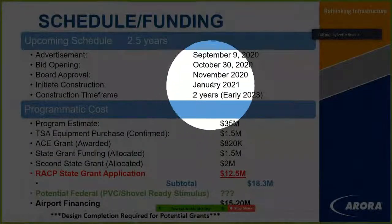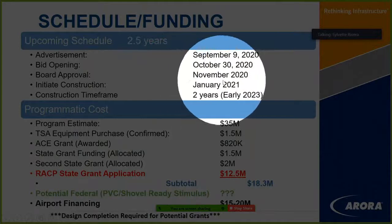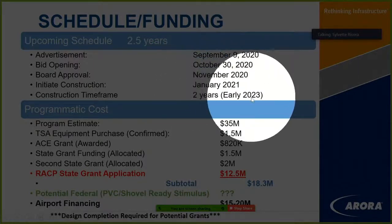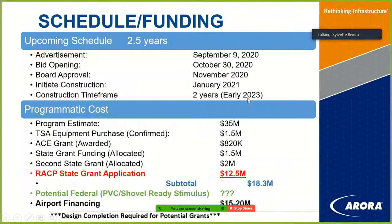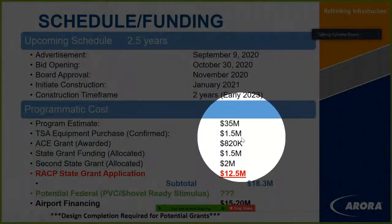The schedule itself, I mentioned we're a little bit less than 2.5 years out right now. We have the advertisement date, the bid opening, and then 2 years of construction delivery for 2023. When we break down the potential funding for that dollar figure, we mentioned TSA at $1.5 million. We have the ACE grant at $820K, and 2 state grants that are allocated, not necessarily awarded yet, but allocated between 1.5 and 2 million, for 3.5 million.